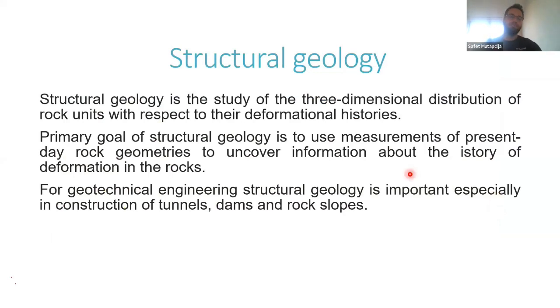Structural geology is the study of the three-dimensional distribution of rock units with respect to deformation histories. The primary goal of structural geology is to uncover information about the history of the deformation of the rocks. All the fractures you can see in the rock are because of structural geology. For geotechnical engineers, structural geology is important, especially in the construction of tunnels, dams, and rock slopes. As I said before, it's really important to know about the faults in tunnels and dams.